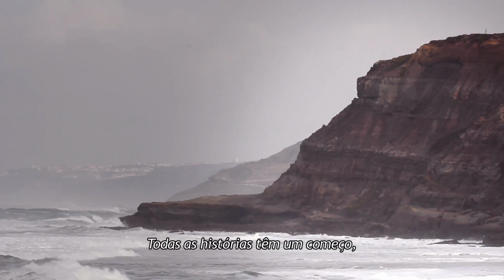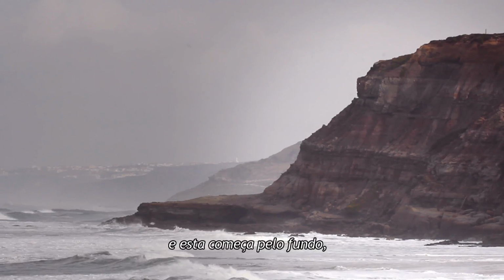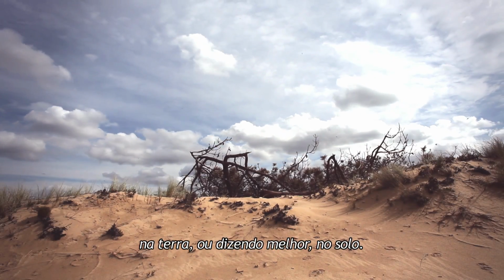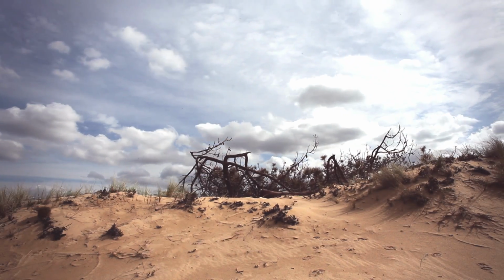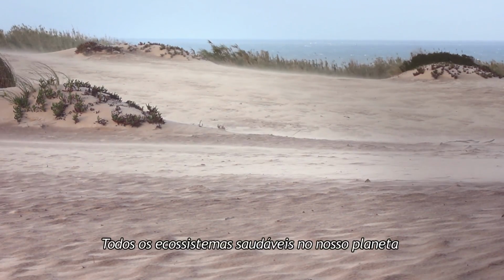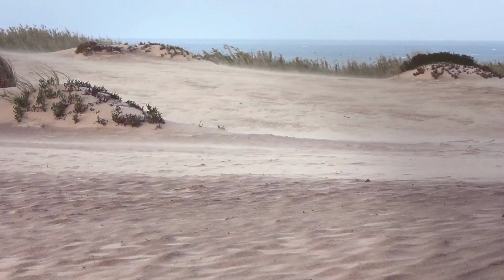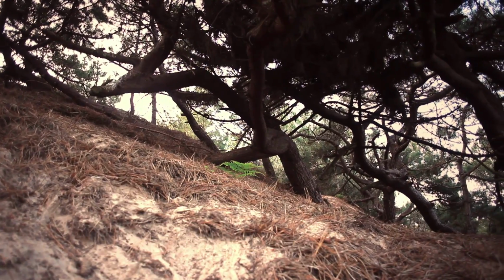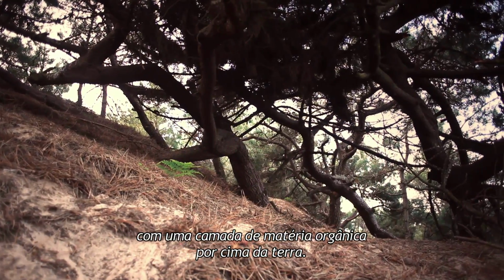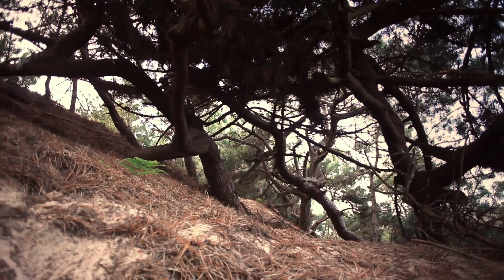Every story needs a beginning, and this one begins at the bottom with the dirt, or more appropriately, the soil. Every healthy ecosystem on our planet has one thing in common: a naturally covered soil, a layer of organic matter over the dirt.